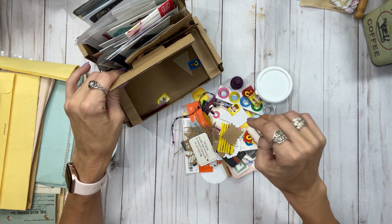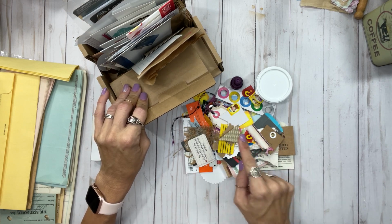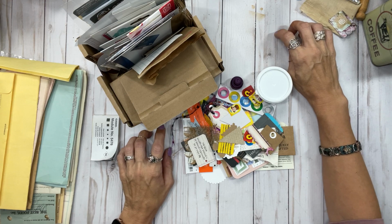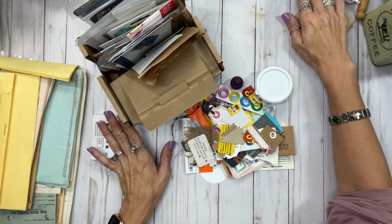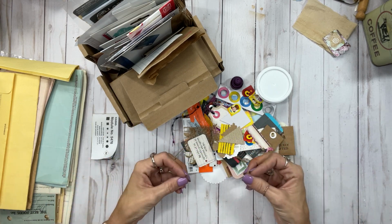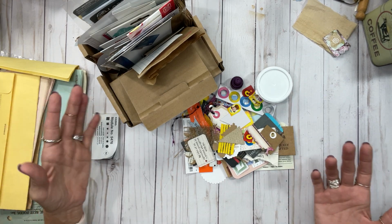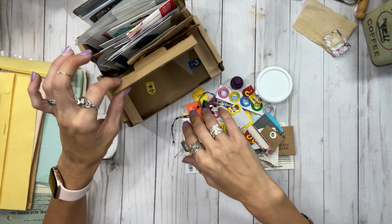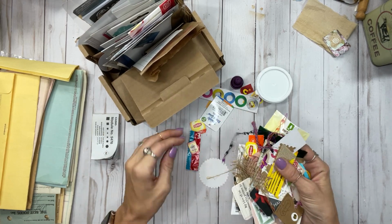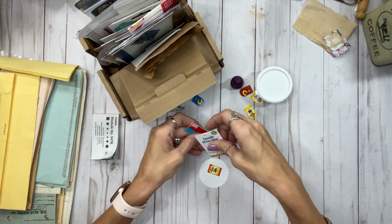Oh, also for a vintage thing, I forgot about that. You can use stamps, like actual old stamps. Well, I don't have any over here, but you can get a whole envelope full of old vintage stamps on eBay for like $1, $2. So this would be some personal ephemera, like memory keeping type ephemera.